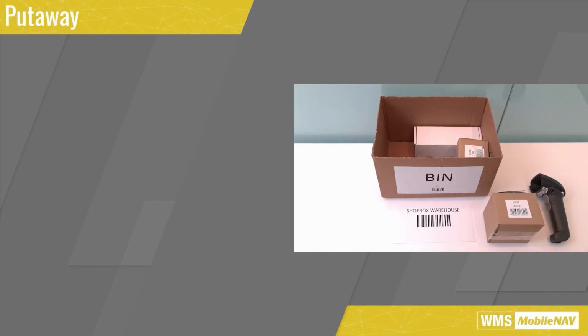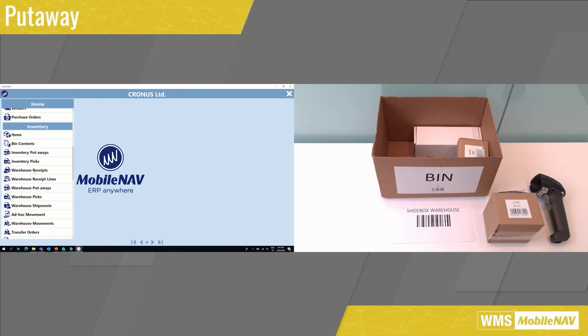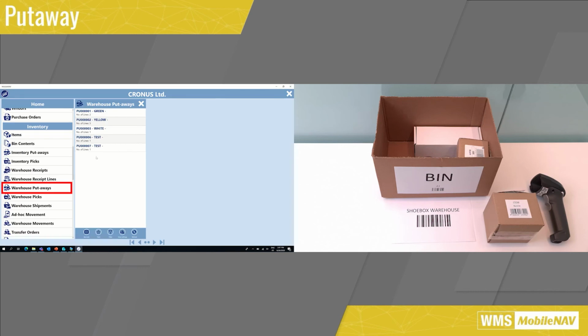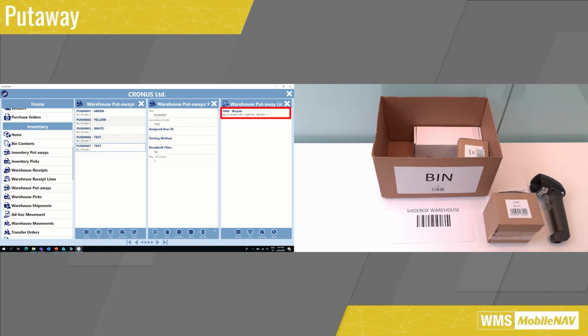The warehouse expert opens up the MobileNAV application on his device. Right now I'm using a USB attached Zebra scanner with a laptop. He goes to the warehouse put-aways menu, and he will see the put-away lists here. PU00 something 7 is the latest created put-away list, so I will open that up. I see that we have ordered 15 bicycles.